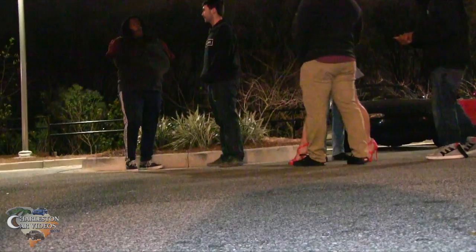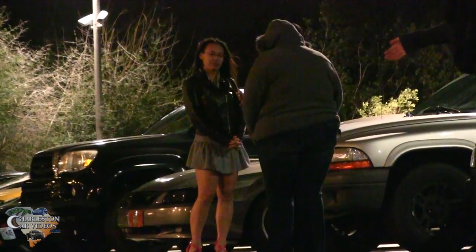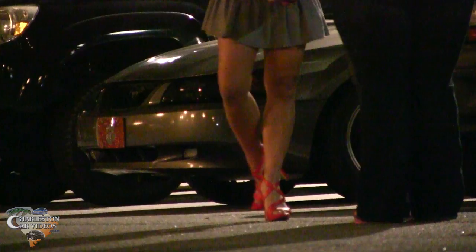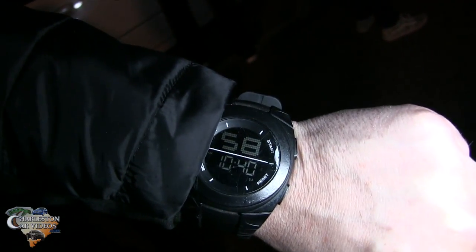It's freezing cold, 35 degrees out here. And this girl right here blew me away with her legs and skirt. She had to be freezing her ass off, right? And it's 10:40, it's almost time to roll.